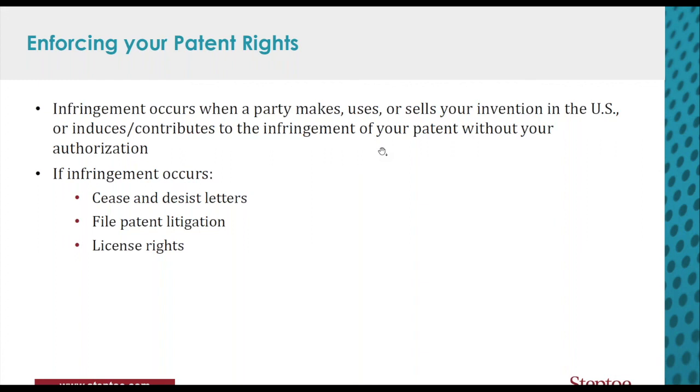And we'll talk more about the different types of infringement in the next session. So if you think that somebody is infringing your patent, what can you do? You can send cease and desist letters. So you can send that person a letter that says, hey, I have a patent on this and you need to stop doing what you're doing because you're infringing my patent.